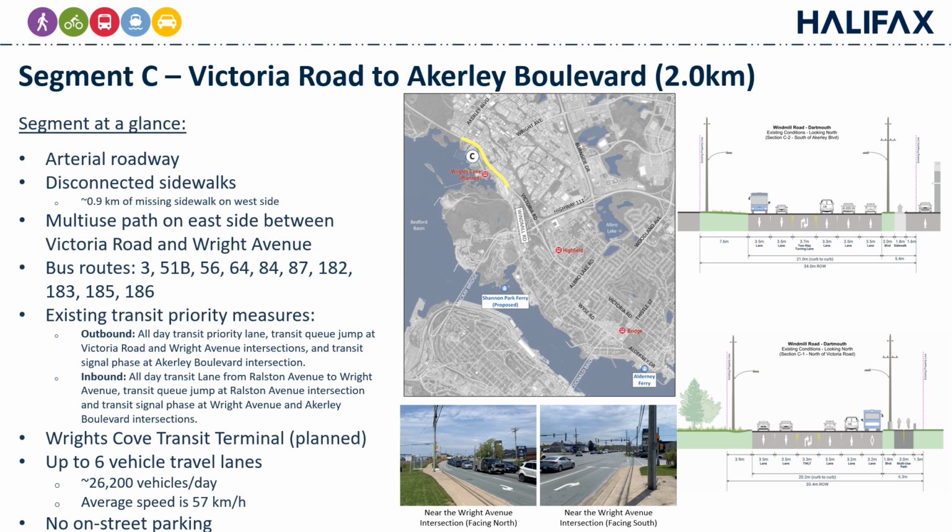The cross-section on the top shows an approximate right-of-way of 34 meters, including 3 vehicle travel lanes in the northbound direction, 1 vehicle travel lane and 1 transit lane in the southbound direction, a 2-way left turn lane in the center, and a sidewalk on one side. The bottom cross-section identifies an approximate right-of-way of 30 meters, including 2 vehicle travel lanes per direction, a transit lane in the northbound direction, a 2-way left turn lane in the center, a boulevard, utility poles, and a multi-use path on one side.